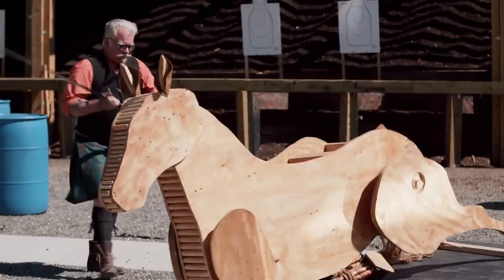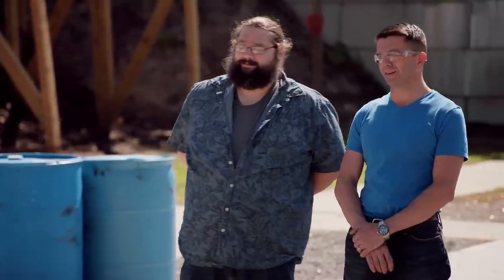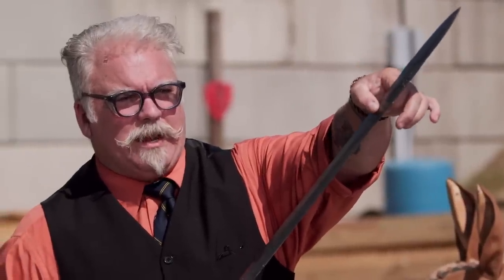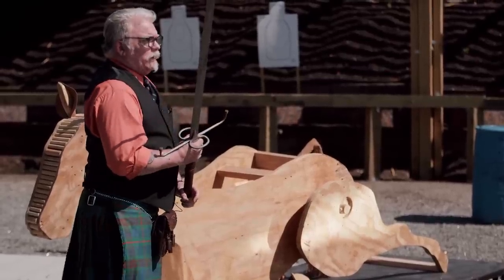Well, Ben, it cut cleanly through the first leg, but kind of bogged down in the second leg, unlike Matt's. I have a feeling it's the width of the profile up here, just slowing it down a bit. But I don't think that horse is running ever again. Nicely done, Ben. Thank you.